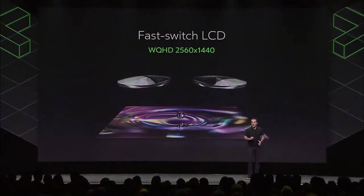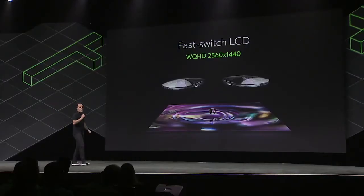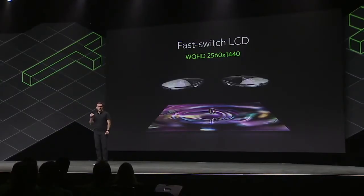Now, we matched these custom lenses with a WQHD fast switch LCD display that is specifically optimized for VR. It has a much higher pixel fill factor than OLEDs, and that has a dramatic effect on visual clarity. It reduces the screen door effect, so you get much sharper text and beautifully defined images. We haven't seen this kind of visual clarity in VR before. It's awesome.